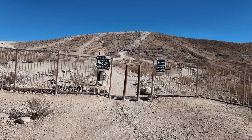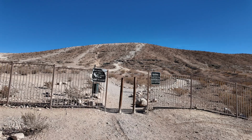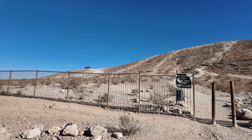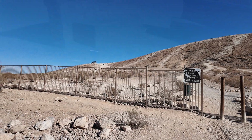Well, depending on your expertise, depends on what trail you take up. They got a path straight up if you're so inclined. Looks like most people are taking the route off to the left, which is just kind of a gradual grade up there. That's the way we're going to go.